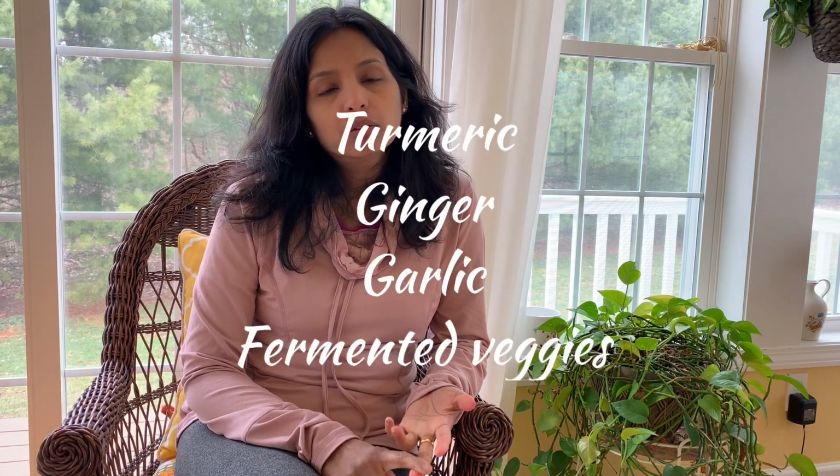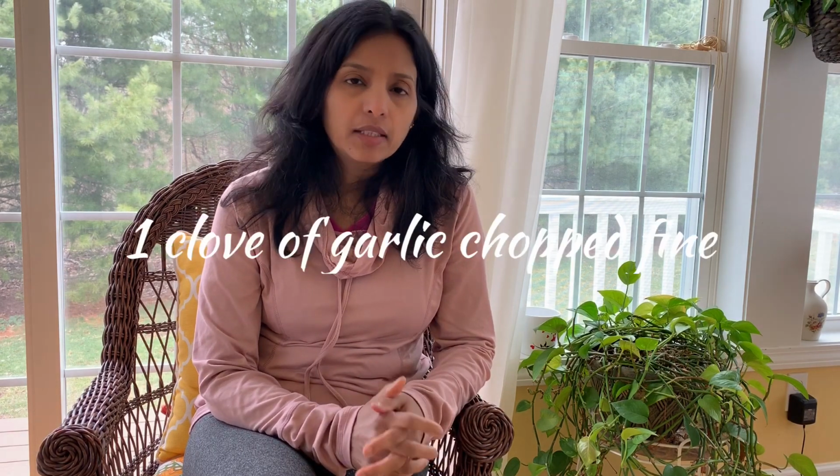So the three main things are turmeric, ginger, and garlic. All three have really high anti-inflammatory properties, and using them in your diet is really, really beneficial. And how to use them, I'll give you recommendations based on what has helped me. So early in the morning, when you wake up on an empty stomach, have, I know not many people will like this, but trust me, this is very good for cleansing your entire digestive system, especially the large intestine, and getting rid of any dysbiosis or bad bacteria.